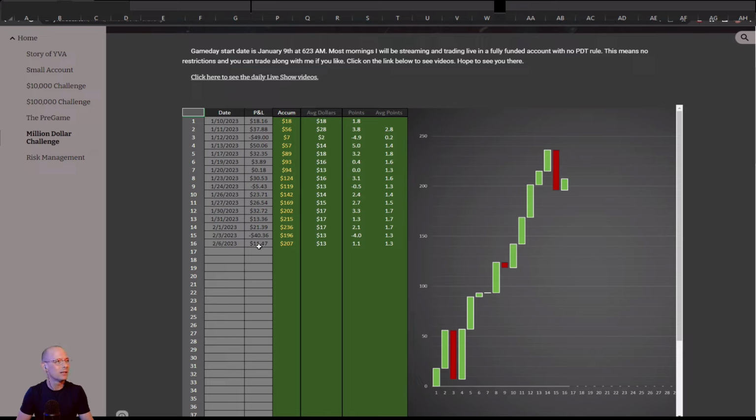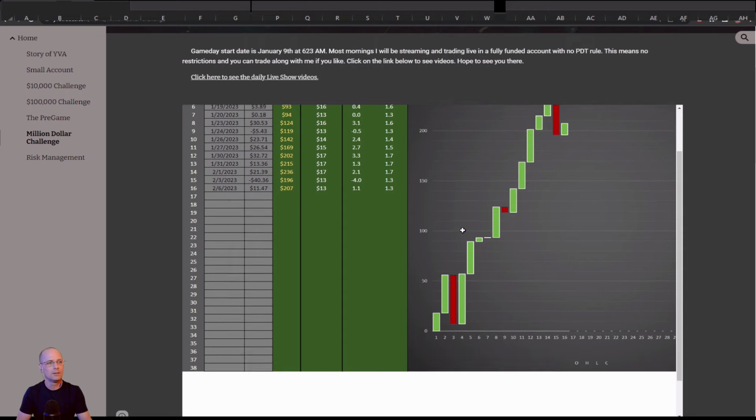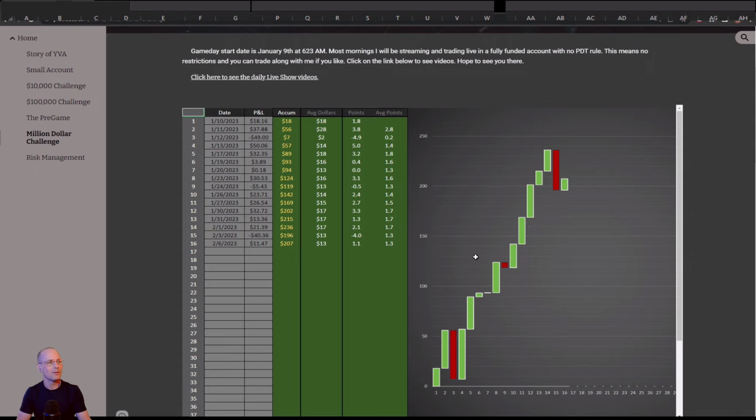This is my progress on the day. I made $11.47. So I'm up $207. I would love to just have this be the pullback and continue higher. That would be great to have another green day tomorrow. I want to get at least halfway to $500 to make me feel good.